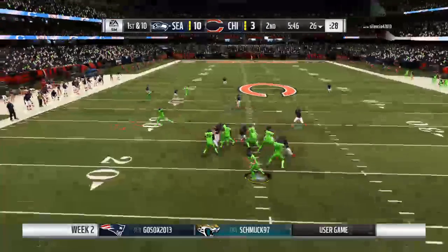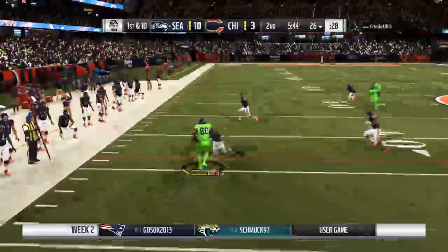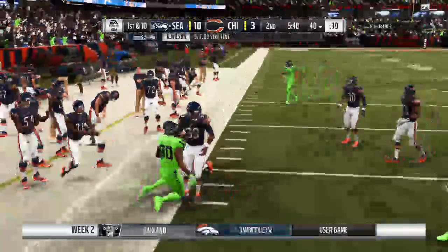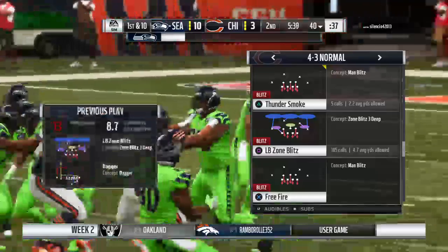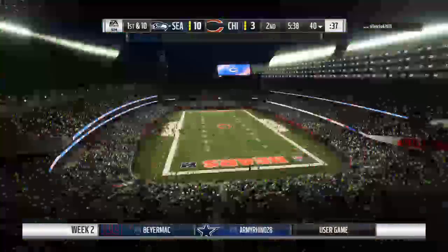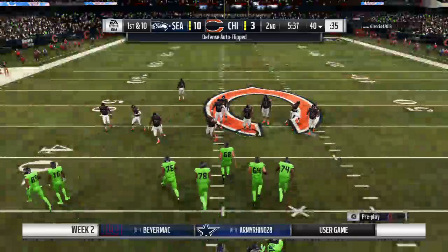Here's Wilson to throw. He hits his target, left side, Watson. And down he goes, but he takes it up to the 40. That one goes for 13 yards, and it moves the sticks. I got a kick out of that one, partner.